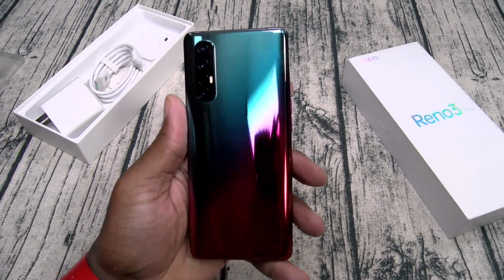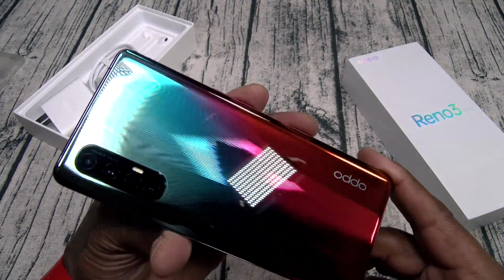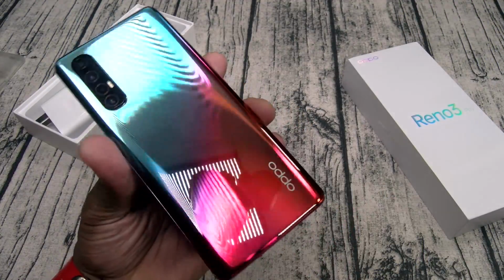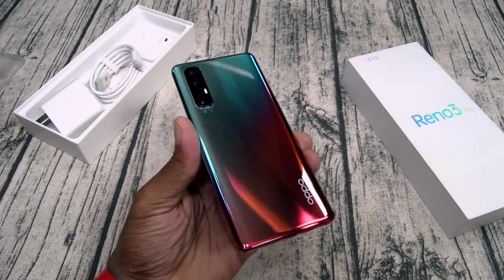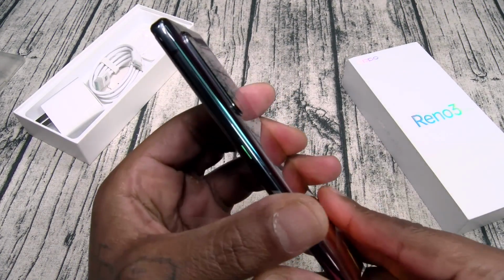Oh, this one smells futuristic right here. This has a futuristic look. Oh, I am feeling this. It's kind of like red and blue with different gradients. Oh, this looks sick. All right, so there's your quad camera setup.